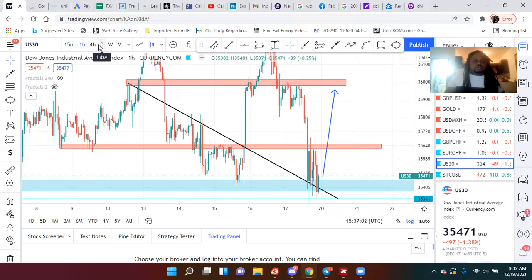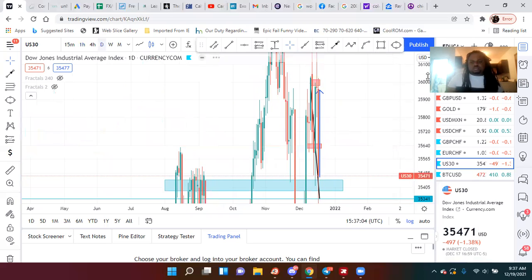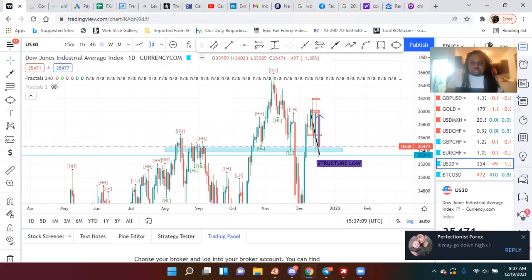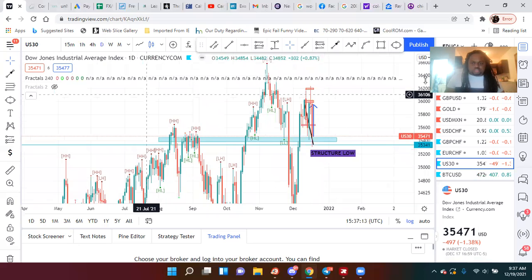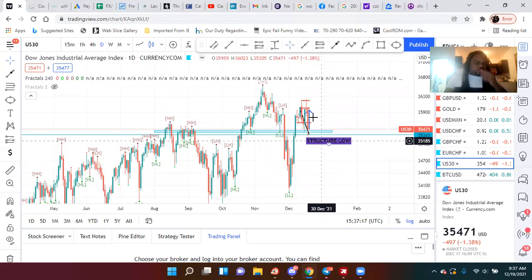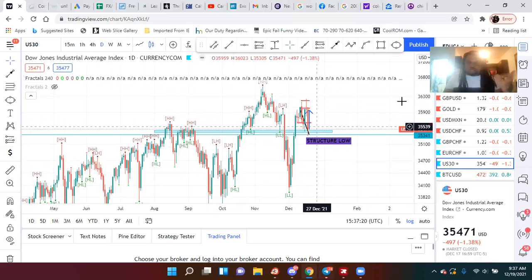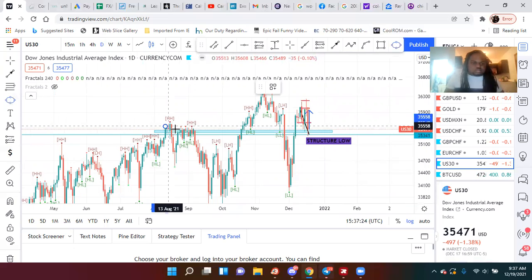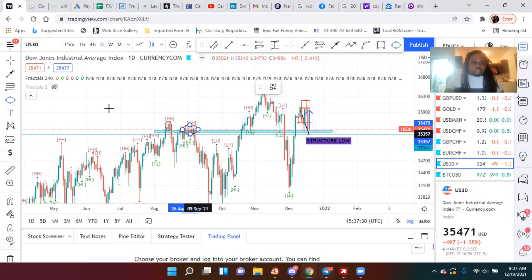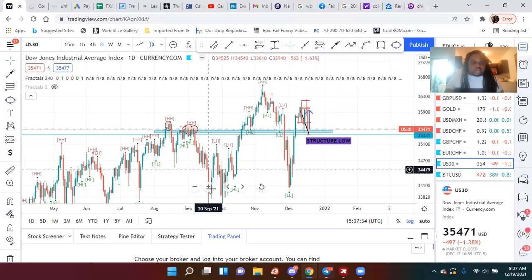So let's look at US 30 from a bigger picture. And let's put these fractals on. So structural wise, market structural low. This was the structural low on the hour, which I was showing you. Cool. But see, what we have here is the last time we got right here, we had all of this movement and we had some fake breakouts. And then what happened to the market? We have a nice drop.